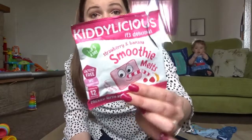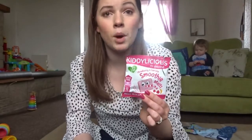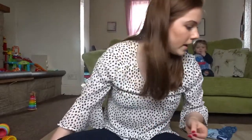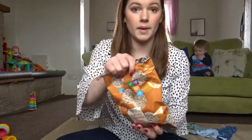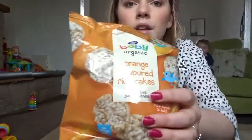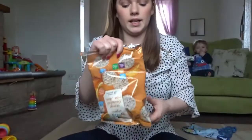And these come in a little pack. These tend to be more if I'm already out for the day. I pop to Boots, I get a few snacks if I haven't already got something in the bag. And then the next thing are the Boots organic orange flavoured rice cakes.